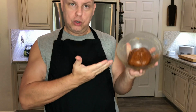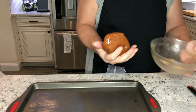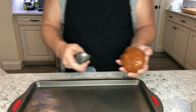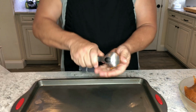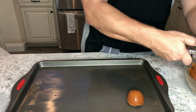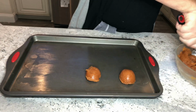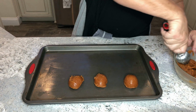Rightio, nice cool peanut butter. So now this should be a little bit better to handle. It's very oily. Okay, an easy way of getting it into portions is an ice cream scoop. Pop that out, pop that on your tray, and then just do that with all of them. It gives you a uniform cookie, as such. So get these all spread out like that.